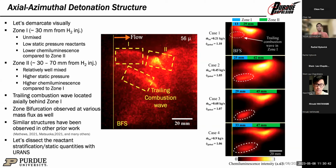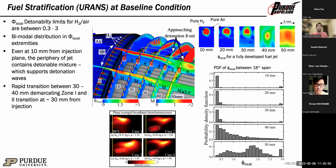So let's take this URANS simulation and peel the onion layer and look at what's happening ahead of the detonation wave. Let's understand what's happening in the injection near field and far field. So this is a little bit of a busy slide, but I'll try to explain what's going on here.